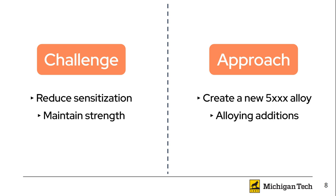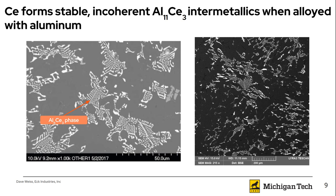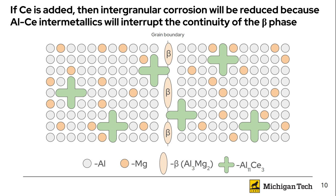We approach this problem by creating a new 5000 series alloy with other alloying additions. We chose cerium as our elemental addition due to its tendency to form stable, incoherent aluminum cerium metallics when introduced into aluminum alloy systems. Given all of this, our formal hypothesis is that if cerium is added to a 5000 series alloy, then intergranular corrosion will be reduced because aluminum cerium intermetallics will interrupt the continuity of the beta phase and block the continuous corrosion pathways through the material.